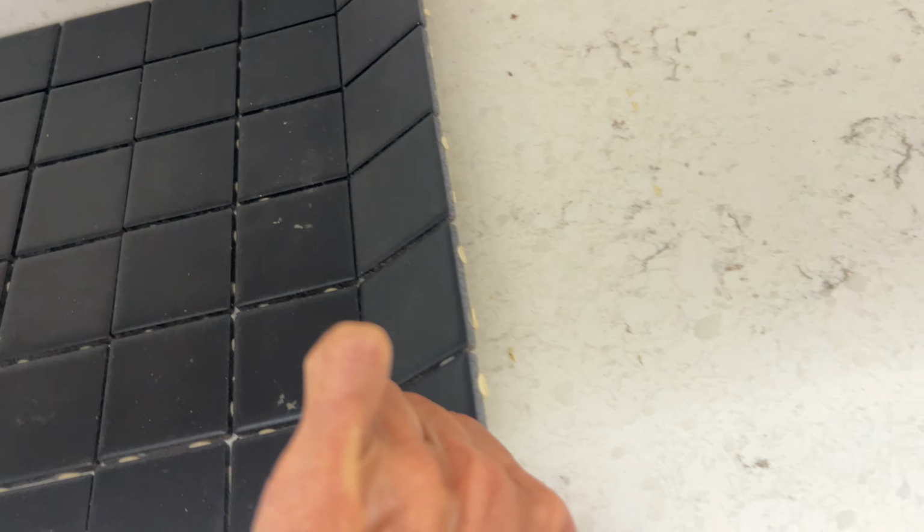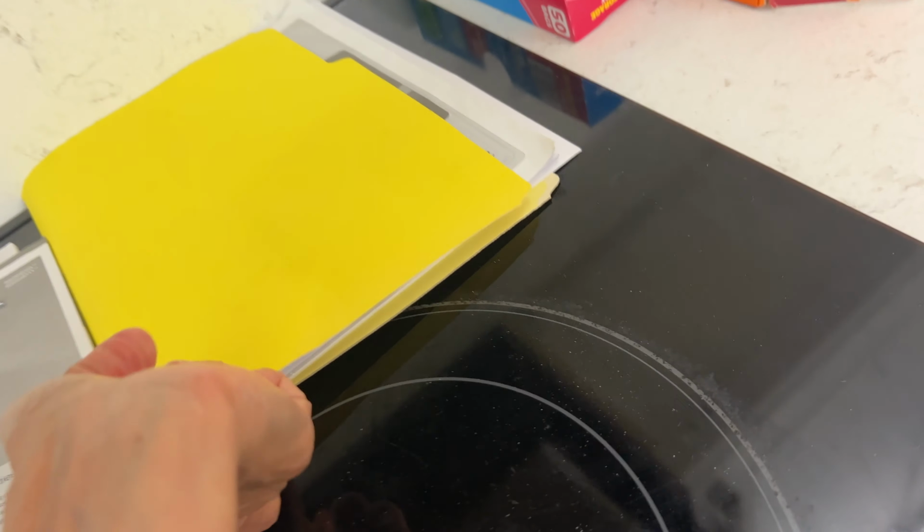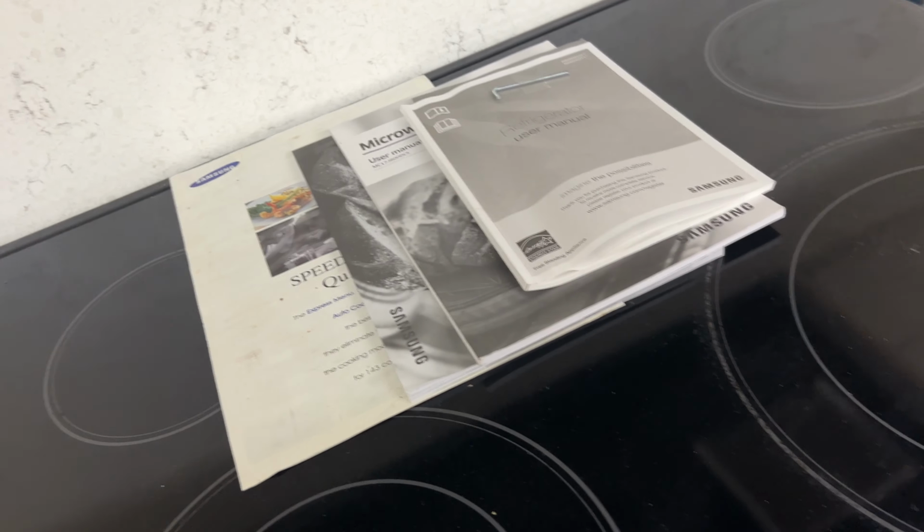This, I think, is just kind of laying here, so we'll be sure to remove this. Looks like maybe something to put hot stuff in. More paperwork, so I'll leave this paperwork over here. And as a matter of fact, I'm going to move this paperwork. If somebody accidentally turns these knobs, I don't want these papers to get burned. So we'll go ahead and remove that.